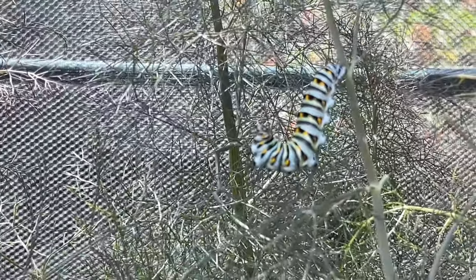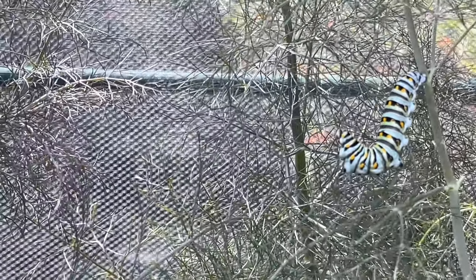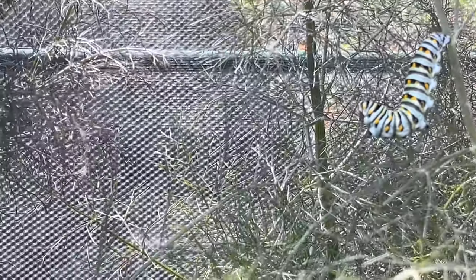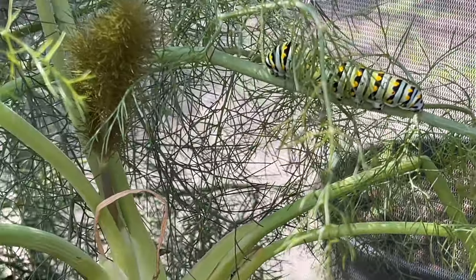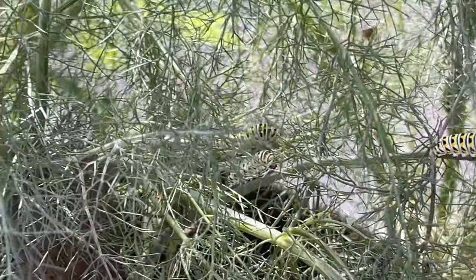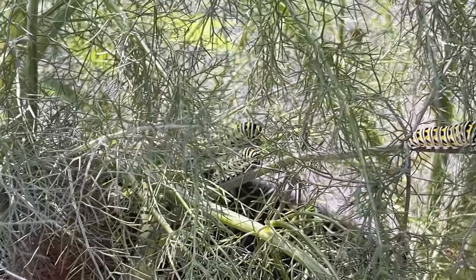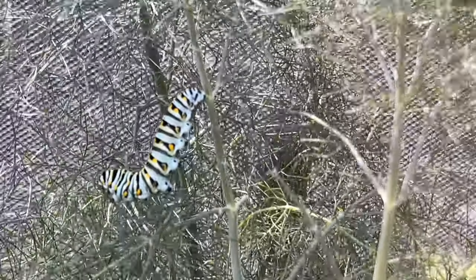They are already eating all of my woolly Dutchman's pipe vine. So now these guys, look how cute, have a home of their own. And then there's some medium-sized ones back in there. And then there are some eggs also on this fennel. They're just all in there together. And they seem very happy.